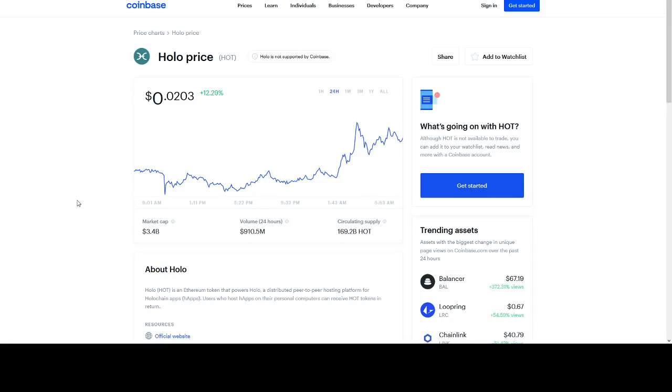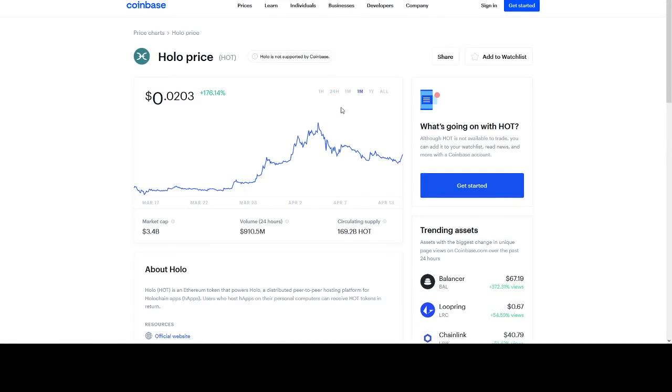Today we're going to be taking a quick look into Holo. Holo is one of those coins that has finally started to break out of its straight downward spiral. We saw in the last month it went all the way up to an all-time high of about 3.16 cents. Obviously, we saw a massive dip after that because it was a massive increase. We saw it go from 0.0079 all the way to 0.0316.